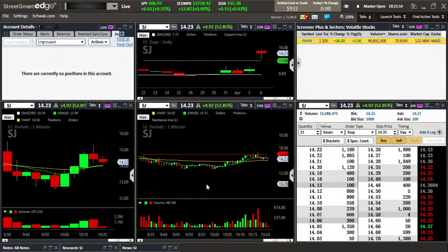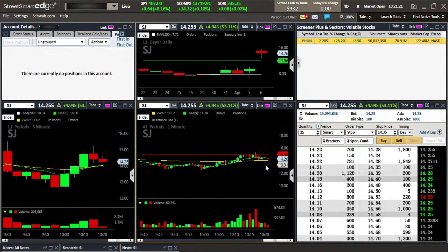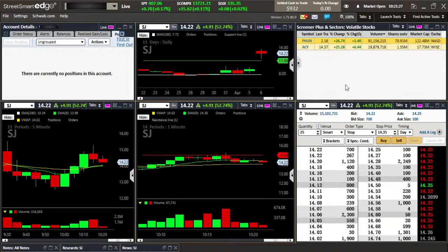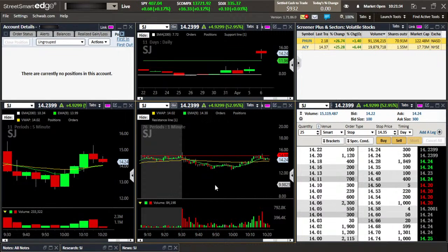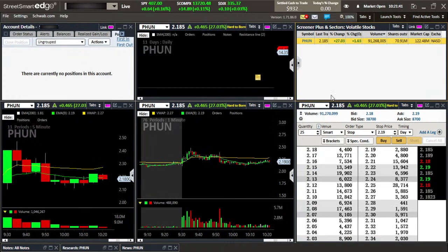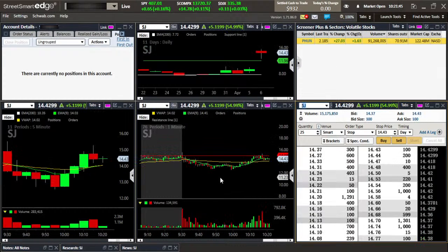SJ was one that I was watching earlier pre-market. Came up there and failed that level. It's failed this level twice. See if it can hold up above VWAP, and it may give us a little entry here. Trying to get back green on the day. I think with SJ though, I need to see it go green on the day.